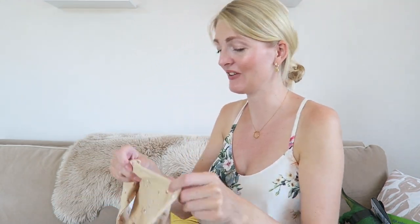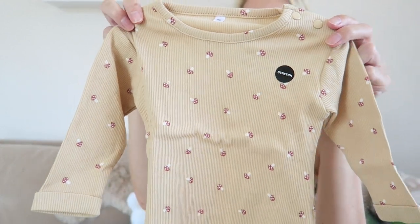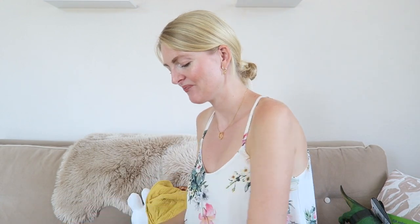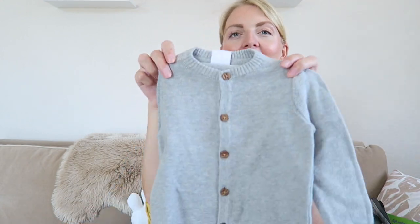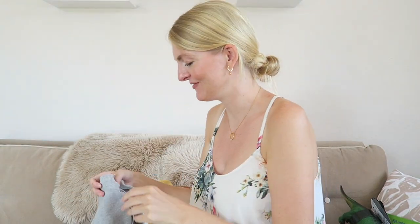And then this one is very cute as well. It got all little mushrooms on it. Yeah, I love boys in these kind of colors. And then this really cute gray cardigan, which is so cute for the winter time.